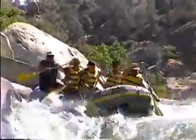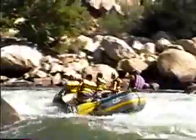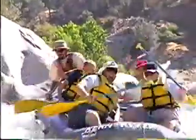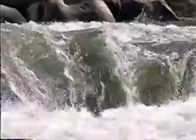And now we've got Kevin and his crew coming down. They've got a good angle, and they're going to come right down and head straight on down the next part of the rapid. And Mike and his crew, bringing up the rear on this one, looking good. And we're going to catch up to these guys at our next spot.